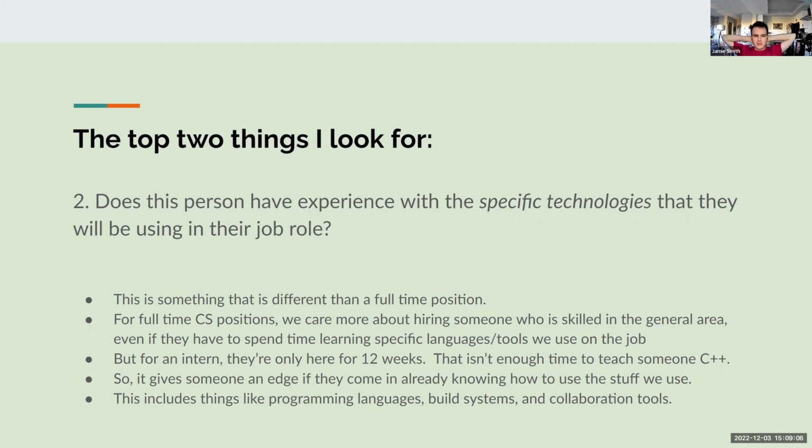If you have experience in the general area, that's probably fine. But for an intern position, an intern is only going to be here for like 12 weeks. That isn't enough time to teach someone C++. So if you already know the specific frameworks and tools that we use, that's going to give you a big leg up on your general job at Relativity or at any other company.